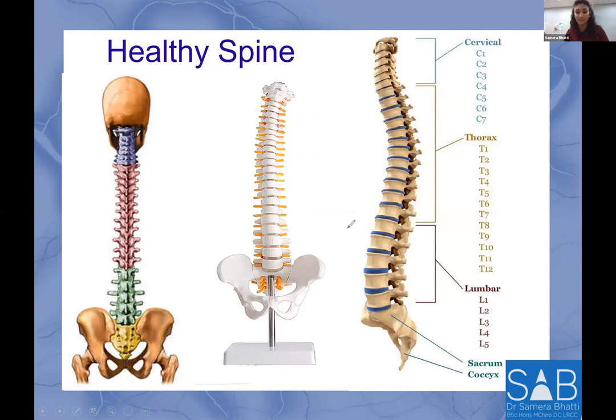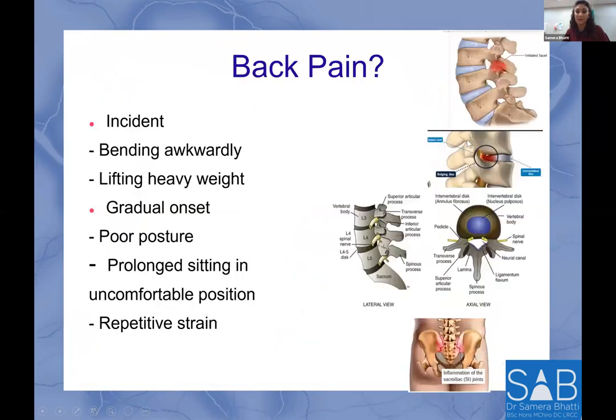Okay, so the next slide, we talk about the causes of back pain. So what causes back pain? Again, talking about the outlines that I mentioned earlier, you've got your discs. These are what we call the facet joints, which most commonly can get inflamed and irritated, which can be the cause of back pain.